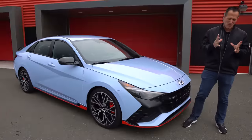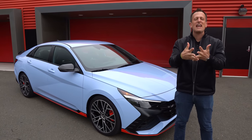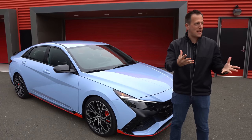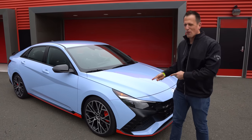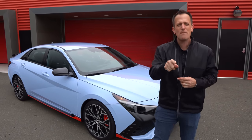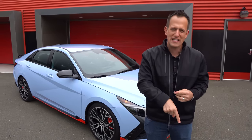All right, guys, it's been one heck of a day here at Sears Point Raceway. Definitely got to take advantage of many different facets of not only what makes this track so amazing, but also looking at what this Elantra N brings to the table. Let me know what you think. Would you go Elantra N? Would you go Type R? Put it in the comment section.